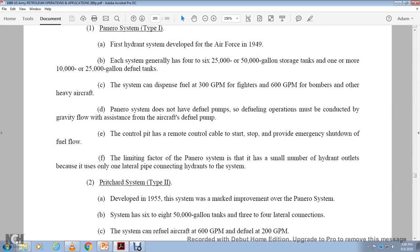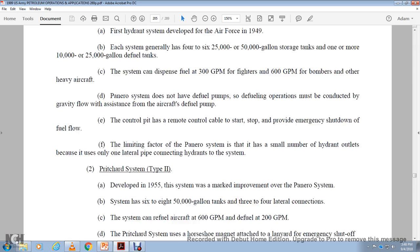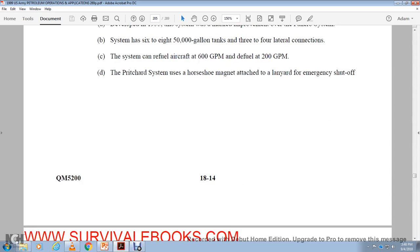The Pritchard system, type 2, was developed in 1955. The system was a marked improvement over the Panero system, with 6 to 8 50,000-gallon tanks and 3 to 4 lateral connections. The system can refuel aircraft at 600 gallons per minute. The Pritchard system uses a horseshoe magnet tip for the lanyard emergency shutoff.